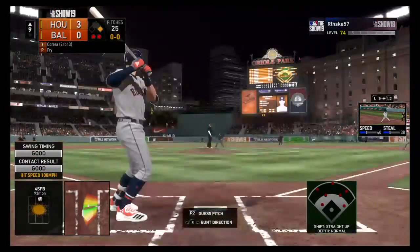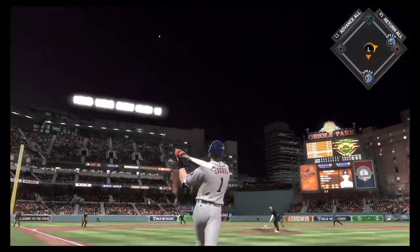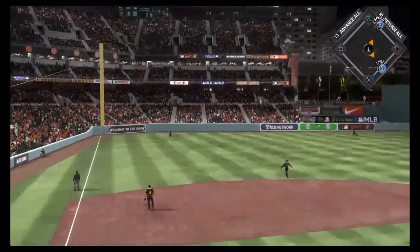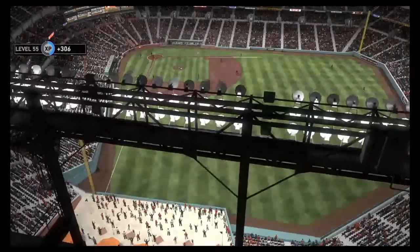Digging in and looking for more, Carlos Correa. He singled his last time up. Pulled high in the air out to left field. Smith under it, and he makes the catch for out number 3.